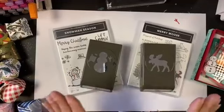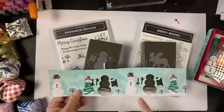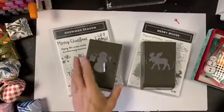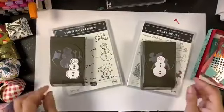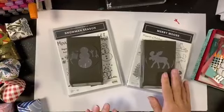Hopefully it'll dissipate. But we have, again, our Snowman Punch. A couple of cool things about the Snowman Punch is it does punch out some of the images from the designer paper. Of course, it does punch out our snowman here. Here you can see 2 of those. So we have that image there for you. So I anticipate both of these being very popular.